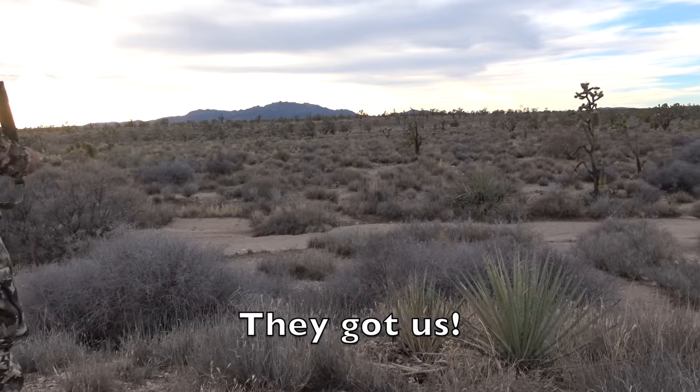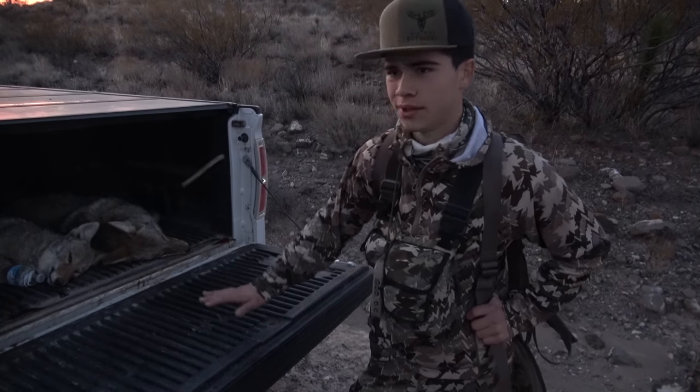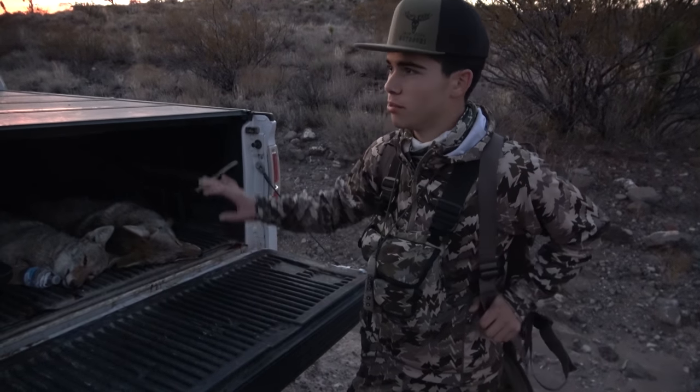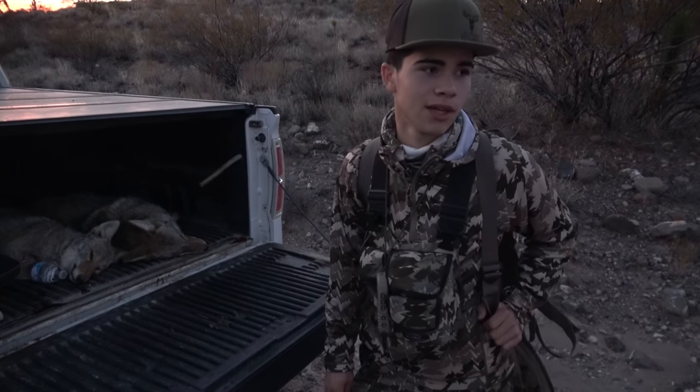These ones came in close too. Holy cow. Alright, so we're going to call it a day now. We ended up with two. We called in like four or five. I don't know. We called in quite a bit today, but the problem is, we were trying to put most emphasis on the rifle today, and we weren't really packing a shotgun most of the time, which is a problem.